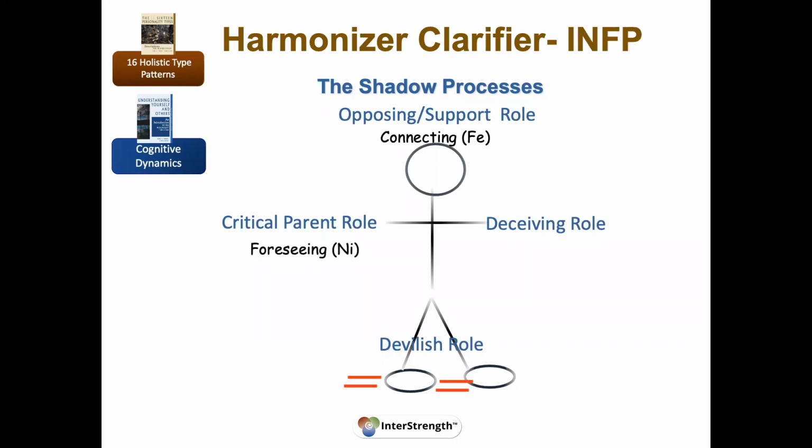The critical parent role, now something that plays this role, they often have access to it, but often it tends to be a way that they become self-critical. And for this pattern it is foreseeing. It's introverted intuiting. So this introverted intuiting process is one where there are flashes of insight that come about what will happen. And very often when this process is used well, it is very powerful. It also can mean critical parent in the sense of when someone with these preferences of INFP is engaging in this process, they may feel like it doesn't measure up. So there's a couple of ways that it can be critical toward self or toward others.